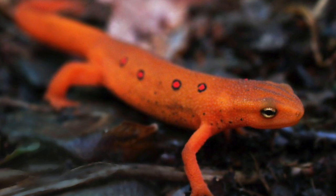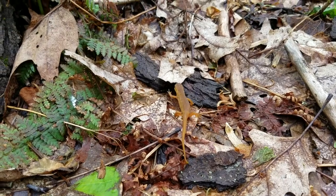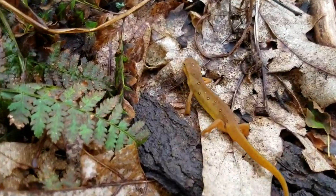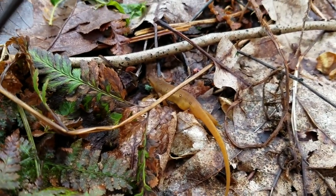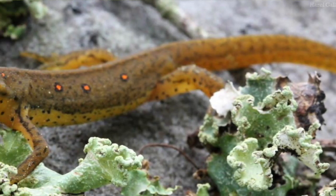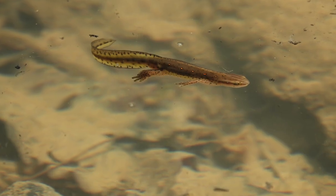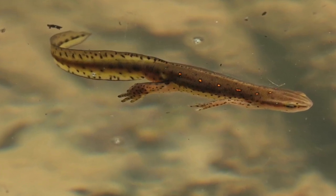Now it looks like we have a red eft here. A red eft is actually the juvenile stage of a red-spotted newt. You can tell you have a red eft because they have a bright orange or reddish color with red spots on them. Red efts actually have lungs, meaning that they can come on land and hunt during the day. When the red eft matures, it transforms into the red-spotted newt. At this point, it'll make its way to a pond where it changes color. It'll be more of a dusky green color with the red spots. It'll get a flat tail, and then it'll be aquatic for the rest of its life.